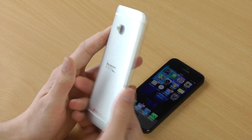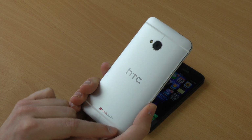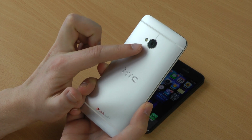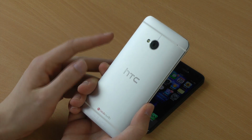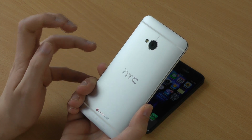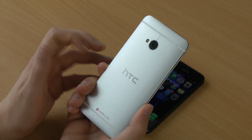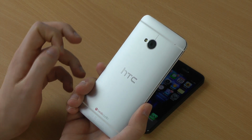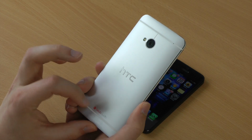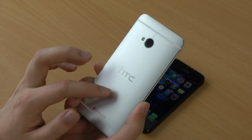So on the back we'll see an all aluminum construction, only separated by those plastic strips for the reception, as well as of course the ultra pixel camera and the LED flash. And so from the back I really have to say, again, this looks like an Apple product. So for example, if you put it besides a MacBook Pro, this just looks like a product from the same manufacturer. And so this is a compliment, because I think that overall the design of the HTC One is just great.